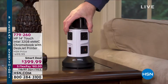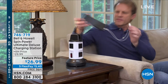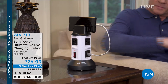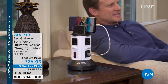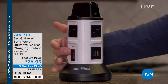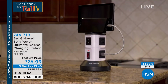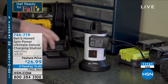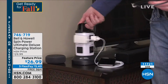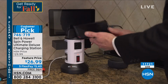Speaking of computers, whether it's a computer, a cell phone, a tablet, maybe it's your AirPods that you wanna plug in. Think about all the devices and smart devices that we have to keep plugged in. How do we keep all the cords organized? And isn't it a challenge? I mean, most wall outlets only have the 2 different prongs that are there. Here's an opportunity for you to be able to get a highly rated Bell & Howell spin power charging station.